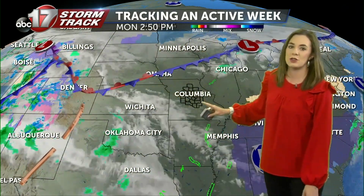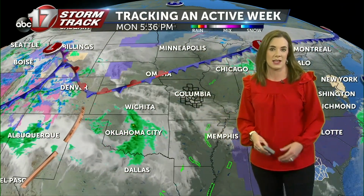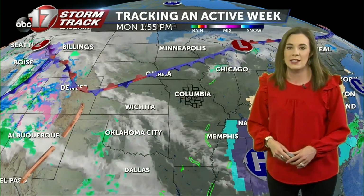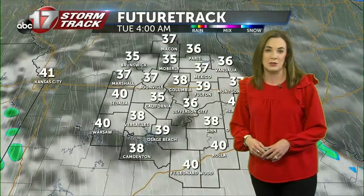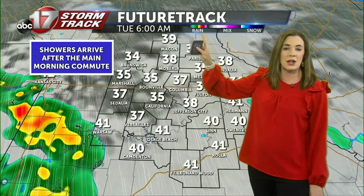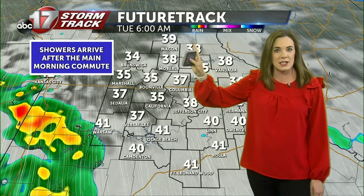Moisture already starting to stream in from the southwest. That's why we're seeing some of that cloud cover this evening. We'll be tracking low-level winds picking up over the next couple of days and bringing us continued chances of showers and storms. Here's what our ABC 17 Storm Track Future Track looks like to start off the day.